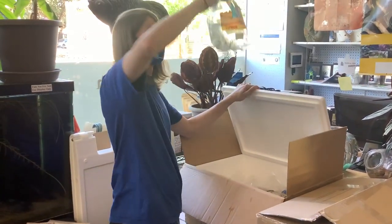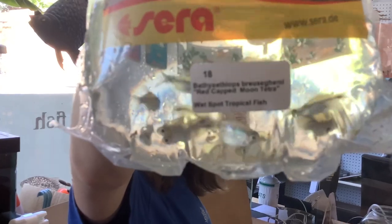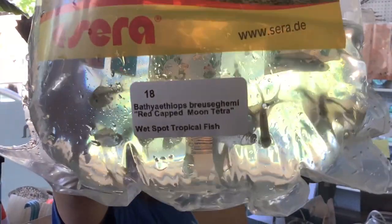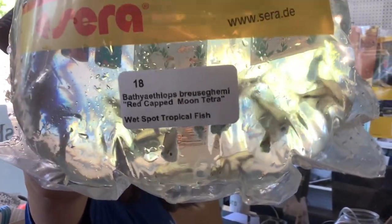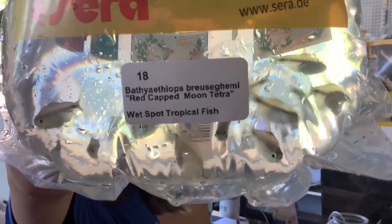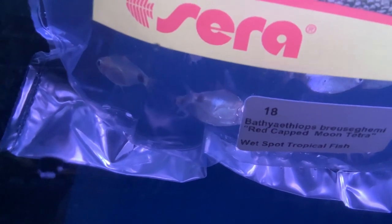Right, next up, we'll take a look at this guy, one of my absolute favorite garrisons, dare I say, not even just tetras. Bathyaethiops breuseghemi, the red cap moon tetra, sometimes called the blood cap moon tetra, just a wonderful, unfortunately not too commonly seen fish. It seems to kind of come and go in spurts in the hobby, and it's found in the Democratic Republic of the Congo.